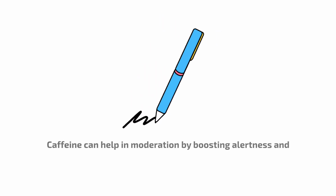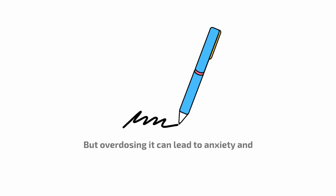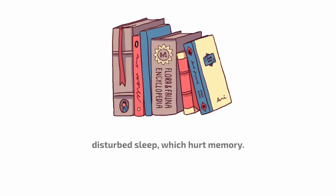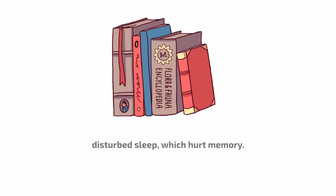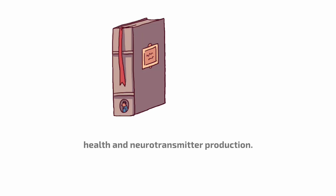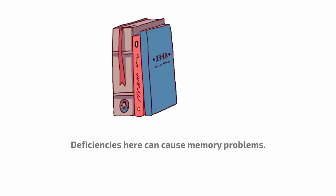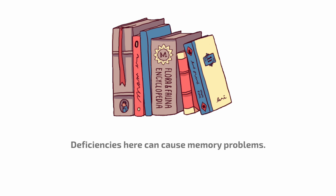Caffeine can help in moderation by boosting alertness and focus. But overdosing on it can lead to anxiety and disturbed sleep, which hurt memory. Finally, vitamins like B6, B12, and folate play roles in brain health and neurotransmitter production. Deficiencies here can cause memory problems.